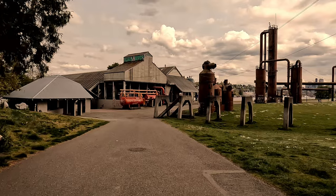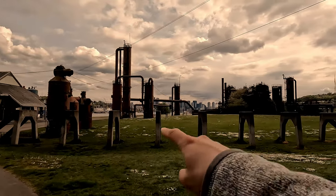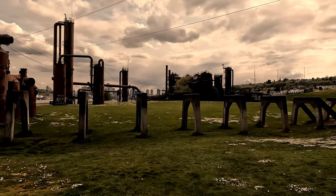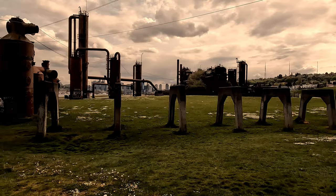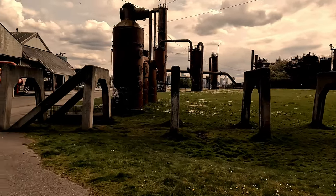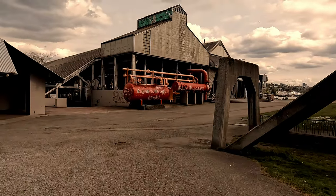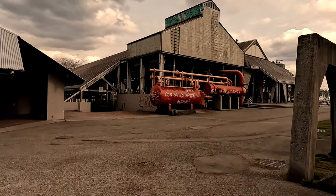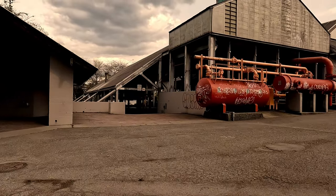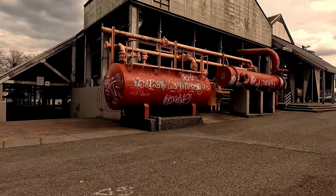This actually is a pretty unique park. As you can see, all of this is old gasworks factory pieces that were used for coal from the early 1900s to the 50s. They used to have a process for taking coal and turning it into gas and using it for lights and all sorts of electricity around Seattle. In the 50s they stopped using it, and in the 60s they switched to natural gas.